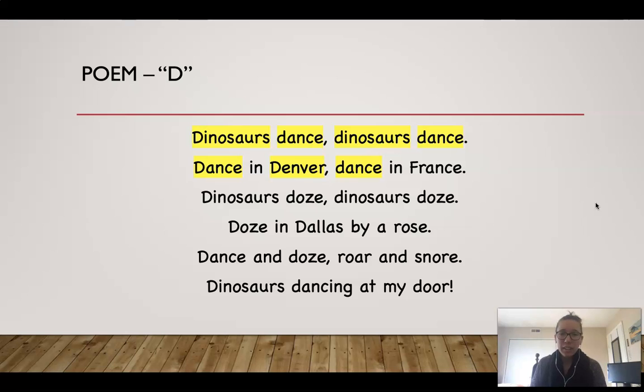Dinosaurs doze, dinosaurs doze. What words did you hear in that line that begin with the letter D? Excellent. I also hear the word dinosaurs. Yes, and I also hear the word doze. Good job. Now look at our first line when it said dinosaurs dance and then it repeated dinosaurs dance. Now look at our third line. Dinosaurs doze, and check it out, it repeats again. Dinosaurs doze. So we can assume that if our first two words begin with D and our second two words match, then dinosaurs doze are also going to be words that begin with the D sound.